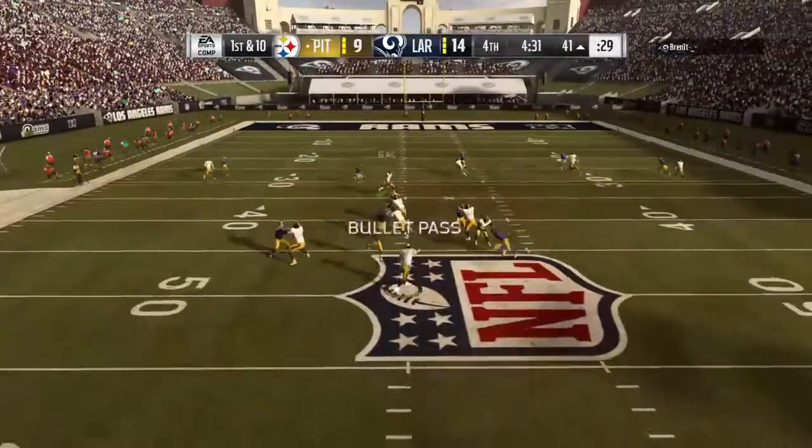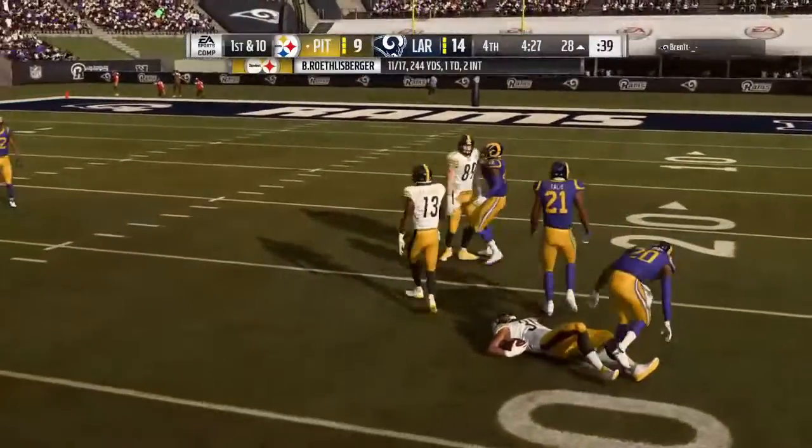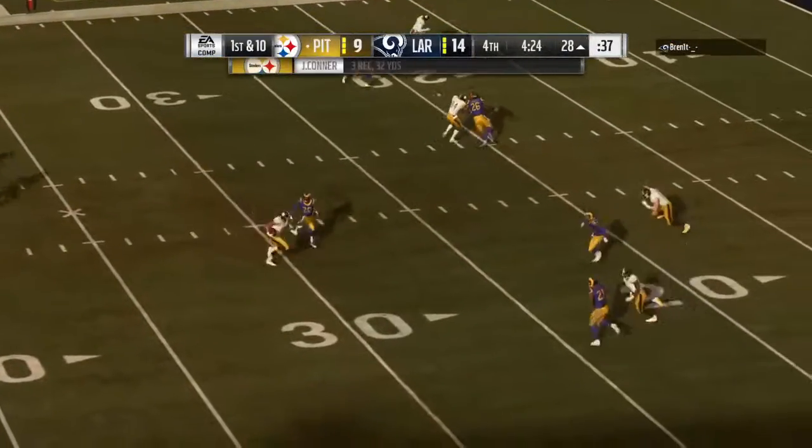On first down, it's Roethlisberger. Now he'll dump it underneath to his running back, complete. Another nice gain, 13 yards that time, and another first down.